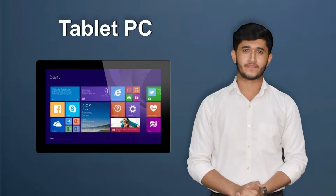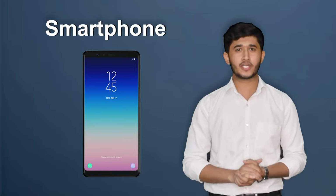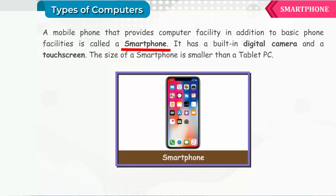The fourth type of computer is a tablet PC. It is a special type of computer which is small in size but can do so many things. The last one is the smallest computer. A smartphone is another type of computer. It is a lot like a tablet PC but much smaller. You can do so many things on a smartphone. You can make a call, make a document, listen to music, and so on and so forth.